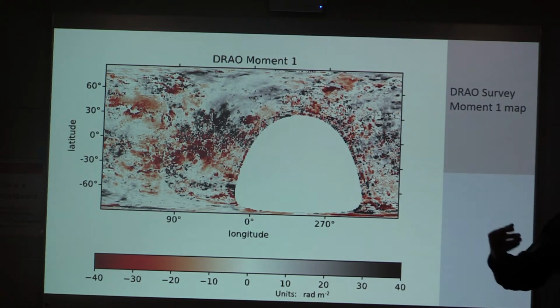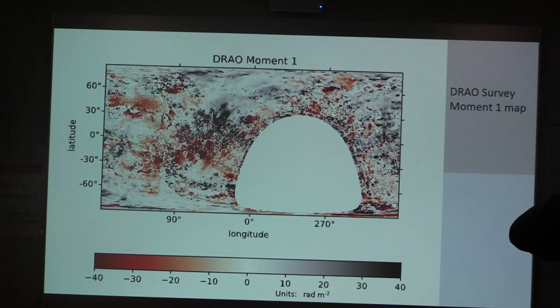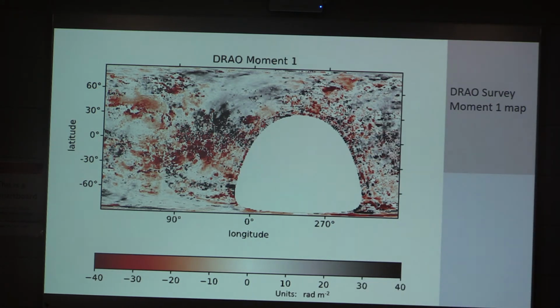What that means is, if we have a positive rotation measure, the magnetic field is pointing towards us. And if we have a negative rotation measure, the magnetic field is pointing away from us. Just as the magnetic field in the northern hemisphere points out from the Earth and then back into the Earth. Well, the Milky Way's magnetic field isn't that simple. You don't see all red on one side or black on the other. In fact, it's quite complicated.